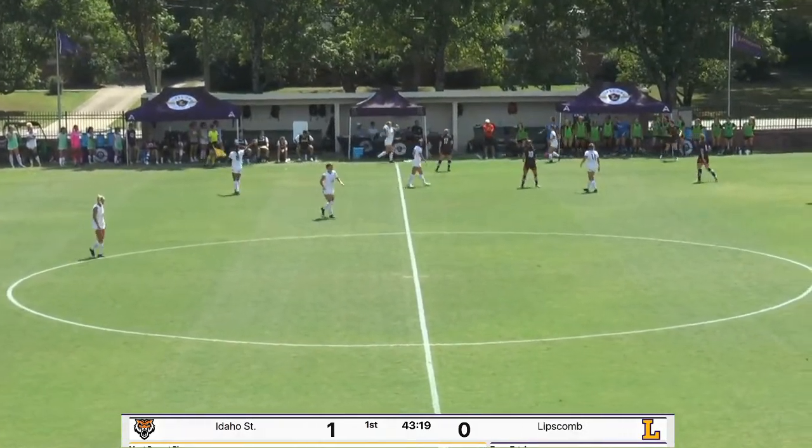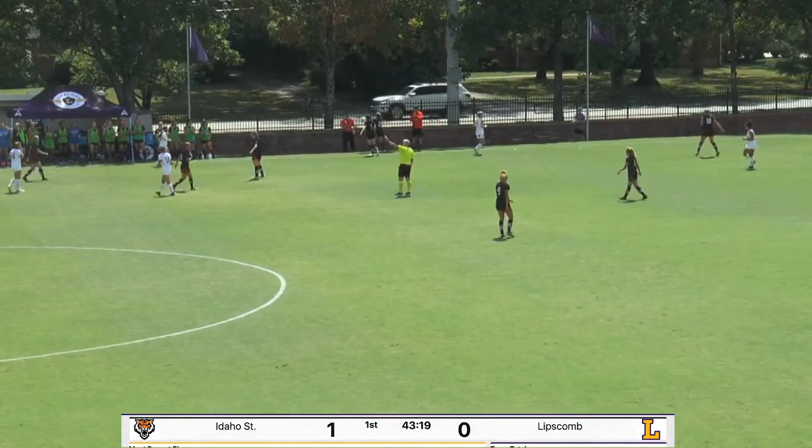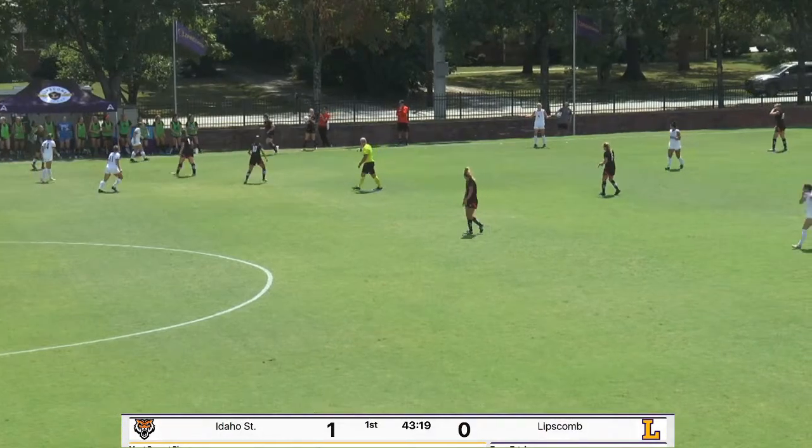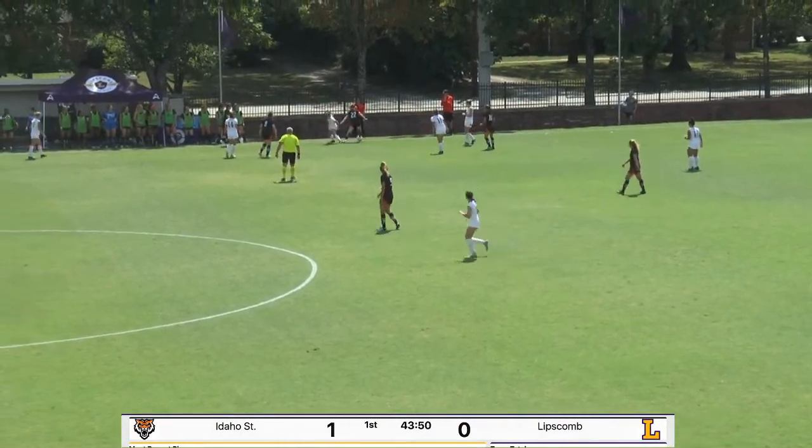Can they break through in these final 60 seconds? Idaho State wins the throw. Bengals just trying to hold on in this first half and set up for the second half.